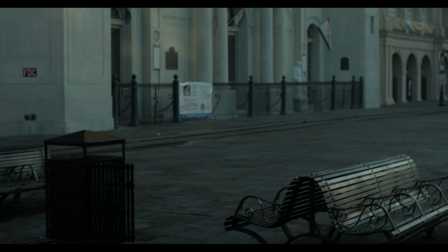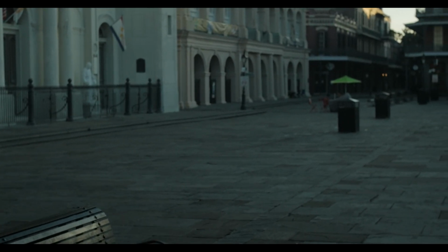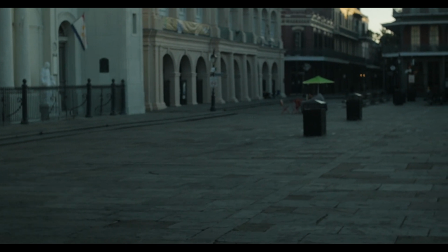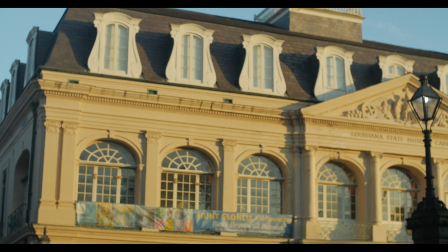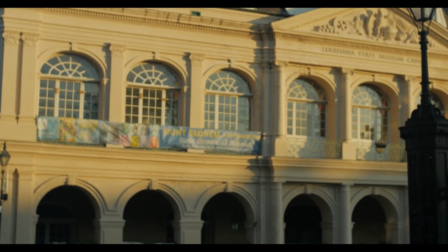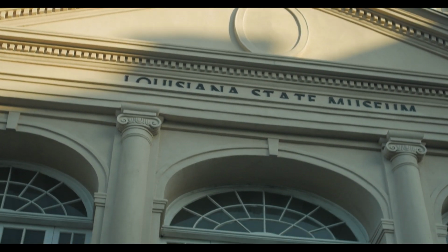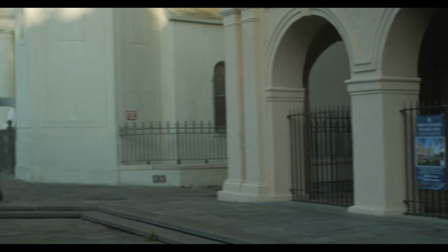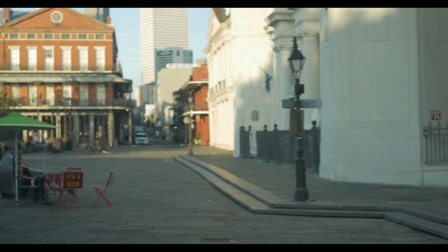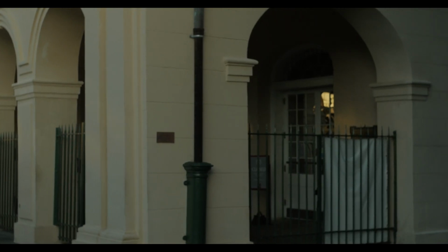This section of Chartres is permanently closed to automobiles, giving street performers, tarot readers, and artists a place to do their thing. On the left is the Cabildo. Cabildo is a Spanish word for city council, and you might see cabildos all over the world in former Spanish colonies. You will also see a nearly identical building on the right. That's the Presbytère, which means priest's house. Both are now state museums and worth checking out. If the left door of the cathedral is open, you can stroll in and look around.